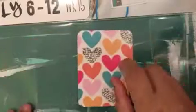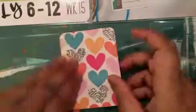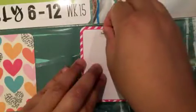So I have to warn you, after the first title card, I did a lot more terrible stamping. Oh my god. I love stamping, but why did I do that? Anyways, I'll get into that when we get to those cards.